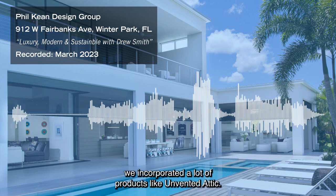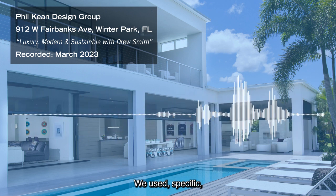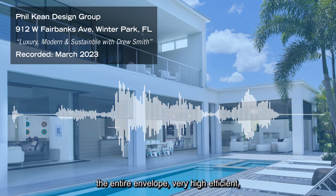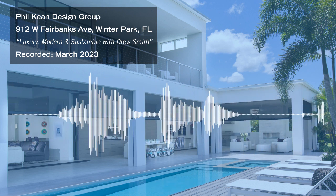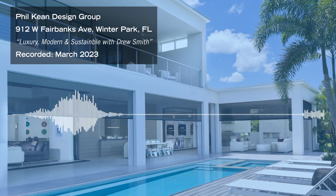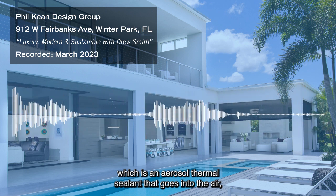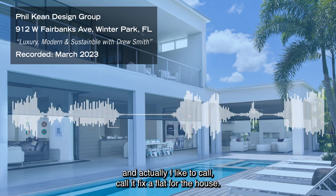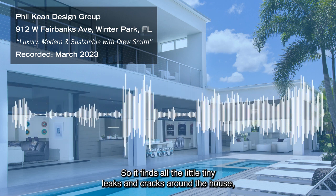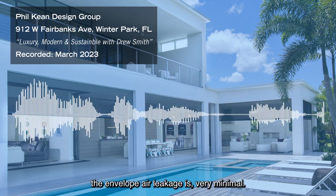We incorporated a lot of products like unvented attic. We used specific open cell foam insulation to capture and seal the entire envelope. Very high efficient windows and doors. We also use a product called Aero Barrier, which is an aerosol thermal sealant that goes into the air, and actually I like to call it fix a flat for the house. So it finds all the little tiny leaks and cracks around the house, and it fills all those with foam so that the envelope air leakage is very minimal.